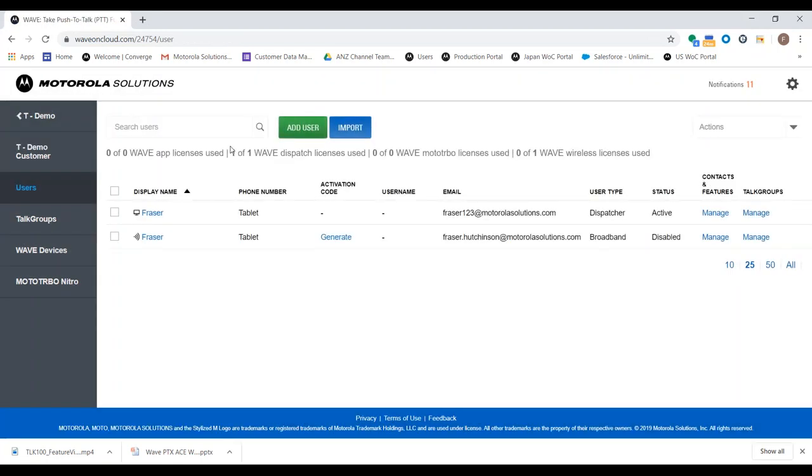Fraser, we had another question. Can one license log into two different phones at separate times? No, it's a license per device.